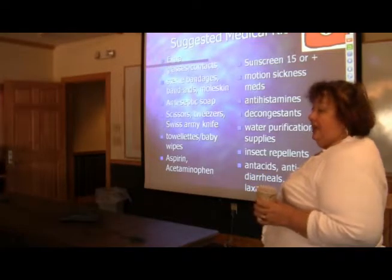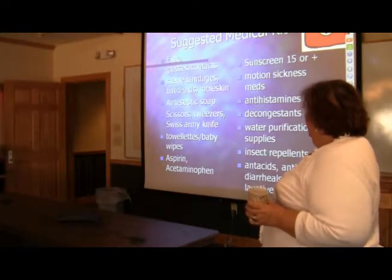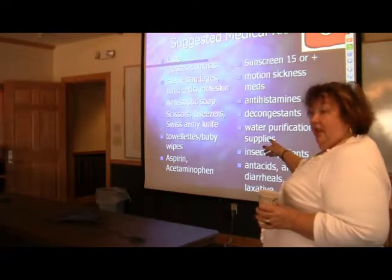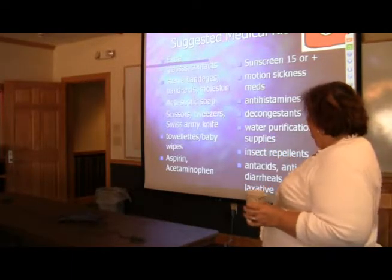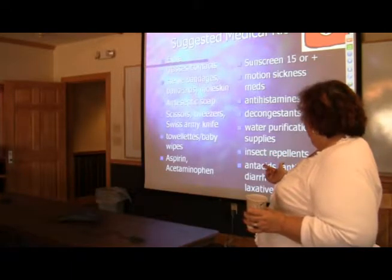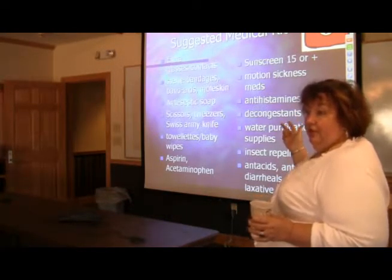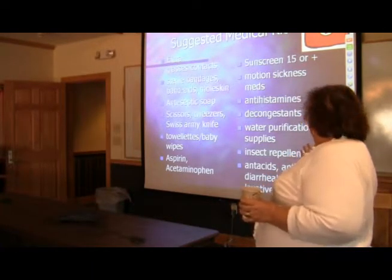In my suggested medical kit, these are some of the things I suggest you bring. Extra glasses or contacts, sterile bandages, band-aids, moleskin, something to clean a wound, antiseptic soap, scissors, tweezers, and a Swiss Army knife, not for self-surgery, but for making bandages, etc. Those baby towelettes that are not perfumed can be what you can use. There's a whole bundle of them. Is a good thing. Need something for fever or pain, aspirin or acetaminophen, whatever.